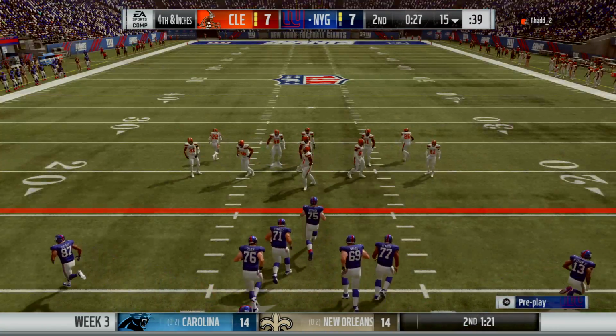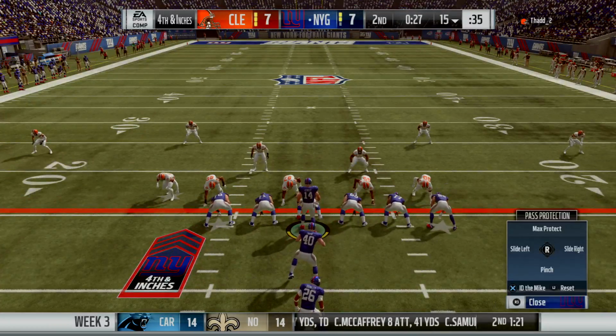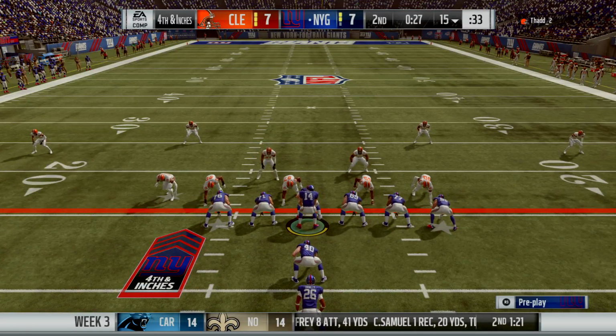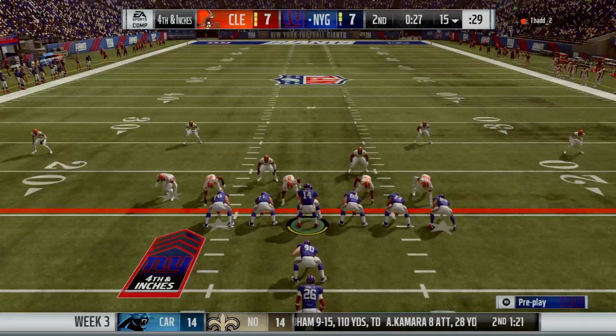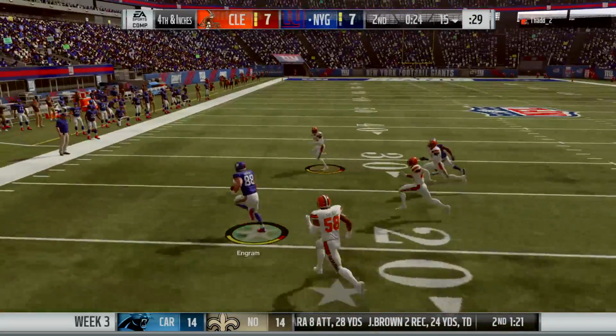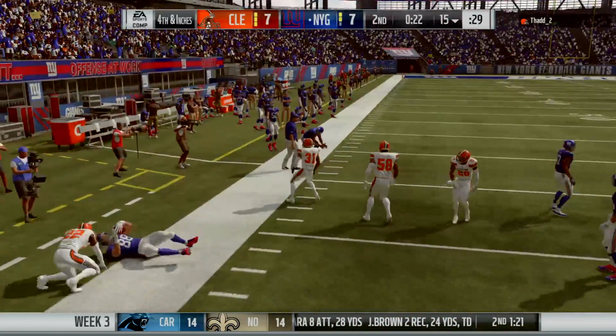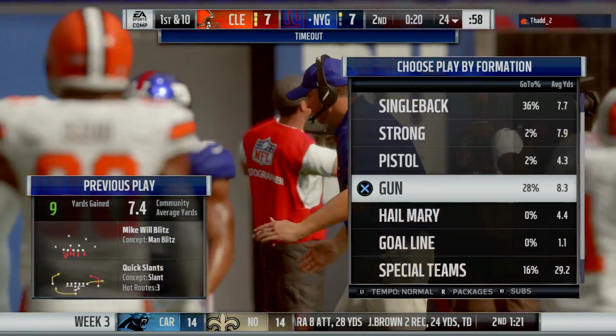And in their own territory, needing only inches, they're going to go for this thing on 4th down. They're going to try and throw. And Ingram holds it in. And he gets the first down here as he's taken down at the 24.